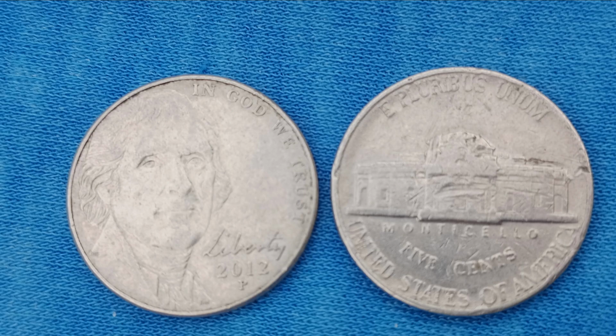Another factor that contributed to its fame is the story behind its discovery. A coin roll hunter from Pennsylvania reportedly found it while searching through ordinary bank rolls of nickels, an activity many hobbyists enjoy in hopes of finding something special. When the collector noticed the unusual doubling and texture differences, they sent it off for professional evaluation, never expecting the coin to become a multi-million-dollar treasure.